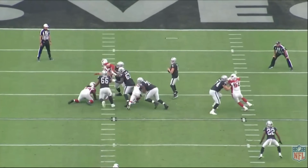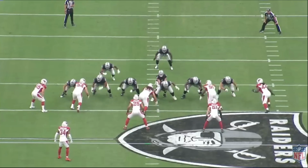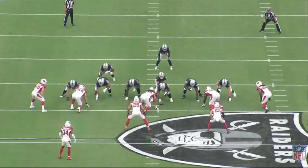That's a great job right there. More important than one-on-one blocks is blocking angles. I want to use this play as an example of exactly what I mean. One of the things Josh McDaniels does from a schematic perspective is he makes things easy for his offensive line. Think about this play right here.